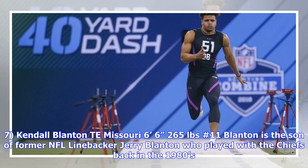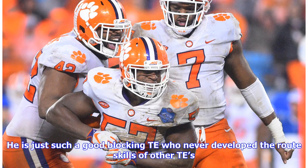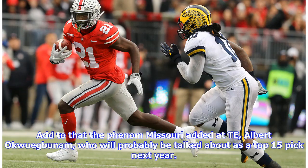7. Kendall Blanton, Missouri, 6 feet 6 inches, 265 pounds. Kendall Blanton played 4 years at Missouri but only amassed 44 receptions and 6 TDs, although he showed good hands. He is just such a good blocking guy who never developed the route skills of other TEs. Add to that the phenom Missouri added, Albert Okwuegbunam, who will probably be talked about as a top 15 pick next year.